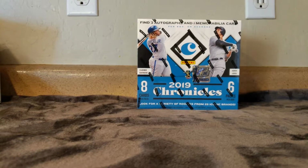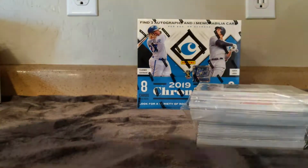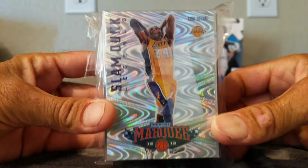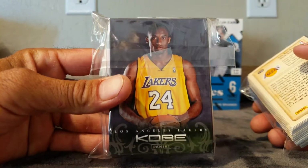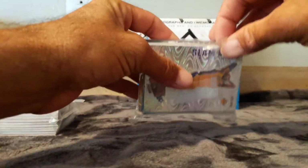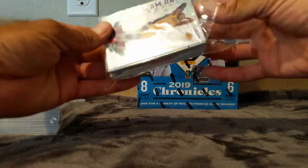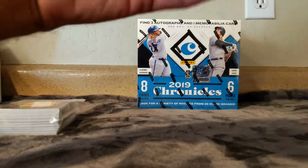Where the heck is my iPad when I need it? Alright, sorry about that. Look at that, slam dunk legends, Kobe Bryant from Marquee. Got the Kobe from Panini. Let's just go through a couple of them real quick. I got something to break with you guys, but we'll do one of these packs real quick.